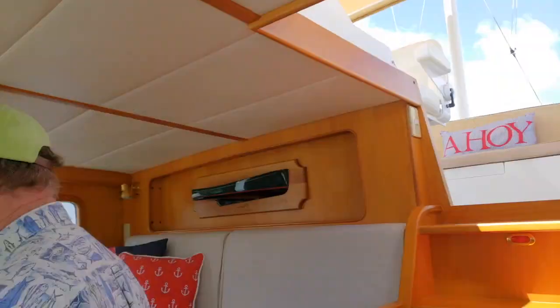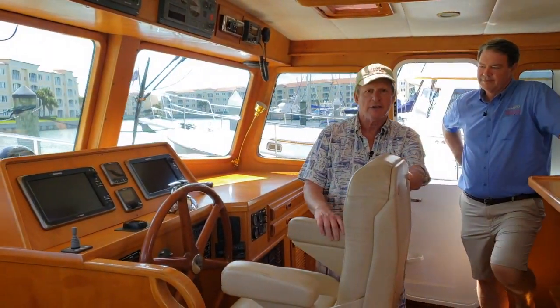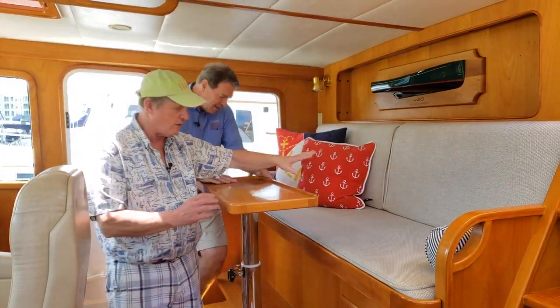Well, you have to love this pilot house. It sells the boat. Your lines of visibility are fabulous. Your spouse or significant other, I know she's not there, but think about 3,500 hours just sitting right there.